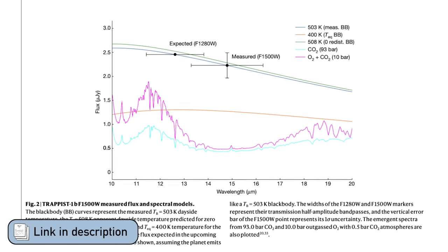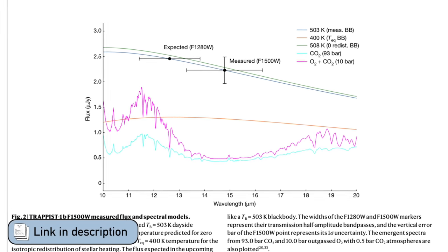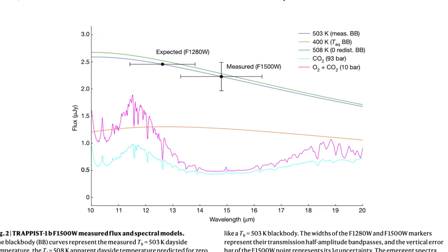But if you take into account how much light is actually reaching each planet, it turns out that TRAPPIST-1b is a lot hotter than TRAPPIST-1c is. The eclipse depth is actually consistent with the reflection of nearly all of the incident light onto TRAPPIST-1b, meaning it likely has no atmosphere at all. Its surface gets absolutely baked to a very toasty temperature of 500 Kelvin. That's about 226 degrees Celsius.